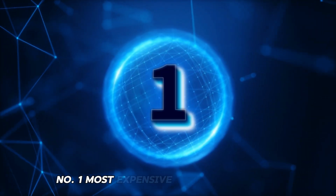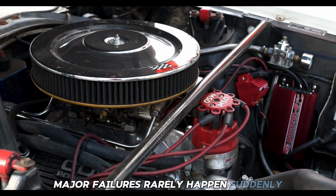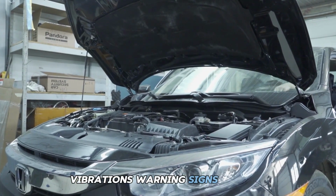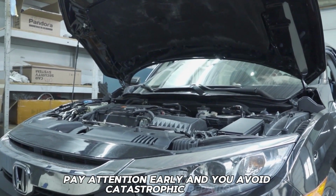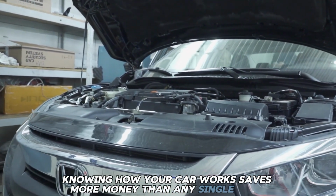Number 1, most expensive car repairs start small. Here's the biggest secret mechanics don't talk about. Major failures rarely happen suddenly. They start small. Noises, smells, vibrations, warning signs drivers ignore. Pay attention early, and you avoid catastrophic repairs. And here's the real kicker. Knowing how your car works saves more money than any single hack.